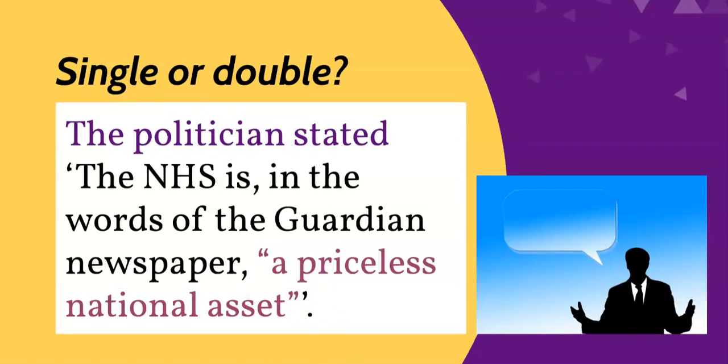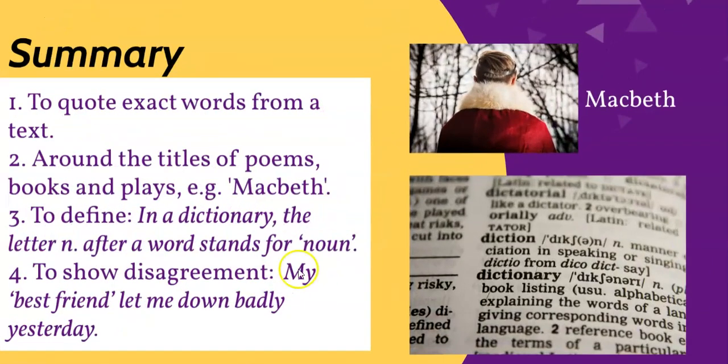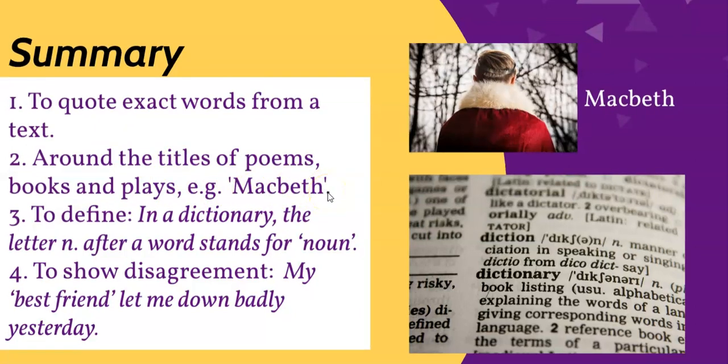There are four ways to use quotation marks. As we've seen, one of them is to quote the exact words from a text. Secondly, we use them around the exact titles of poems, books and plays. For example, "Macbeth" the play. This is really helpful because when we see those quotation marks, we know that it's Macbeth the play and not Macbeth the person, and we don't put quotation marks around people's names.